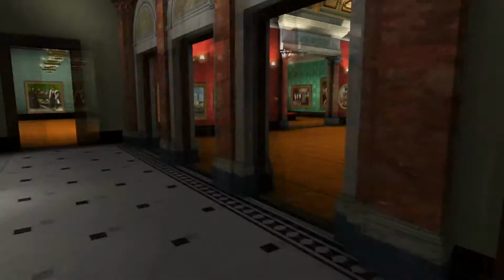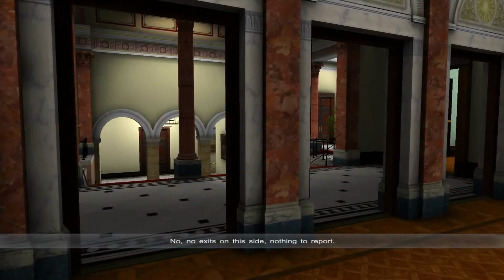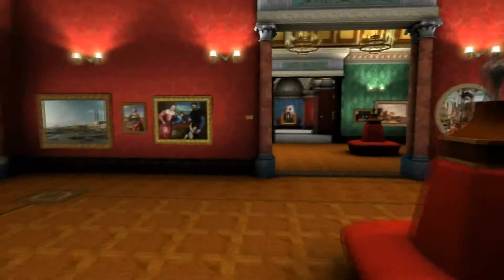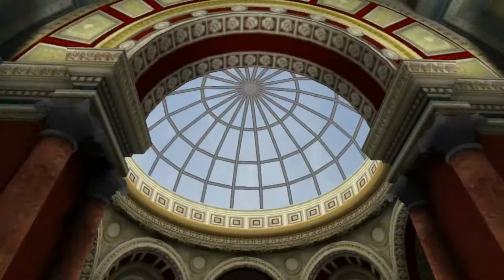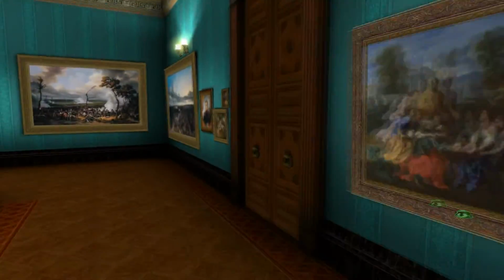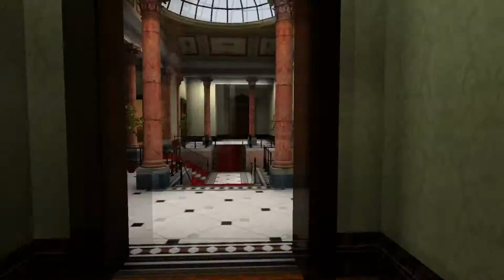So this room's a danger. No, no exits on this side. Nothing to report. Don't press anything. No exits on this side. Nothing to report. Come on. Right, not an exit, not an exit. Big window. No exits on this side. Nothing to report. Alright. No exits on this side. Nothing to report. Right, fine.